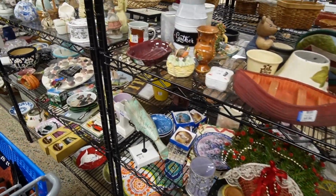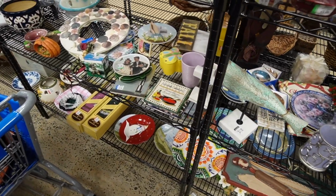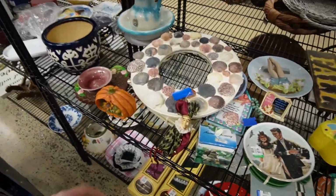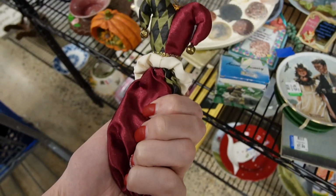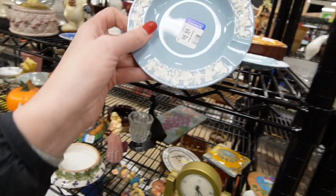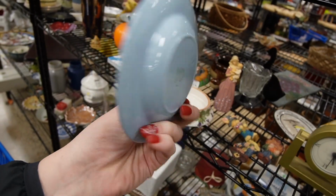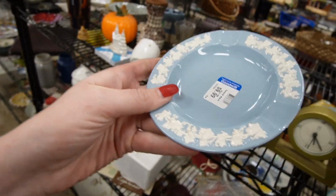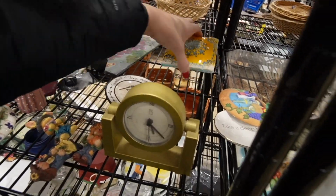Go this way. The whale is still here, but the whale has a repaired tail that I don't really want to mess with. This is Fee. He's signed on the chin. Here are some Wedgwood ashtrays. These usually sell for about $4 to $8, and they want 10 each. So we're not going to mess with those.